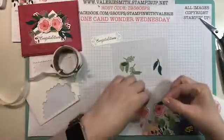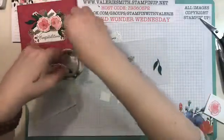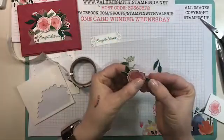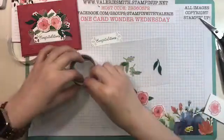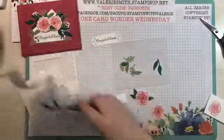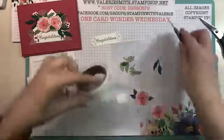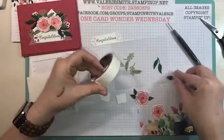Let's get these little leaves and we'll attach those to the flowers. And I know I'm going to need a couple more here, but there we've got one ready. These other leaves are gonna go on the back, but I wanna just set them aside for now. I'll just stick them to this so I can unroll a little bit more of this to get these other leaves with some glue dots on them.